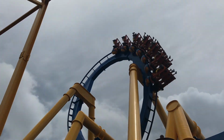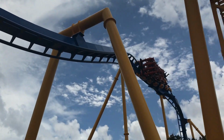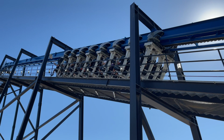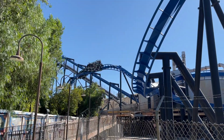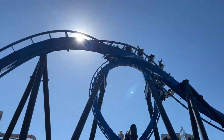It survived Hurricane Katrina when it was at the now defunct Six Flags New Orleans, and I had absolutely no issues with it. And my personal favorite Batman clone at number 109 is Batman the Ride at Six Flags Magic Mountain. This coaster is definitely very consistently smooth and fast.